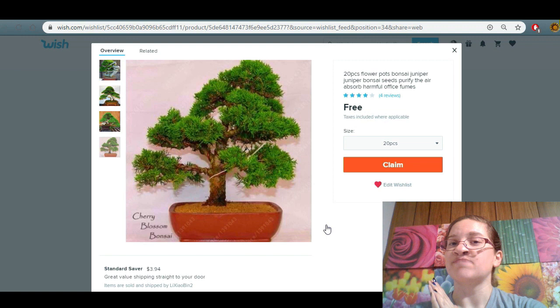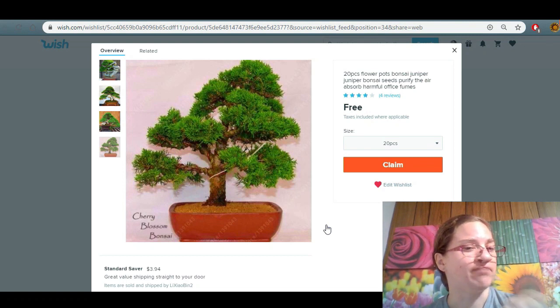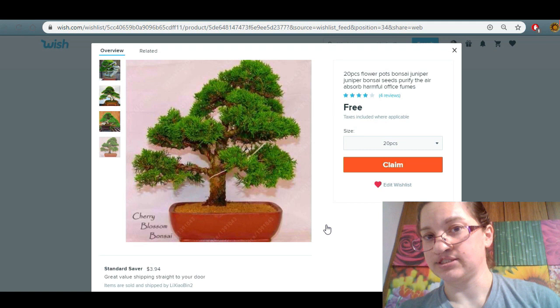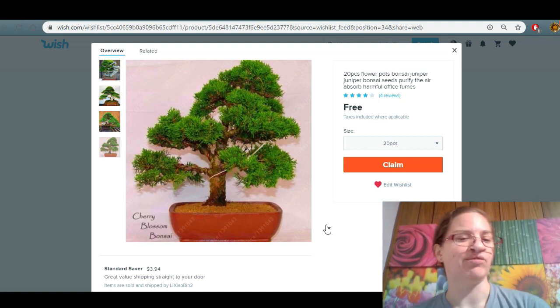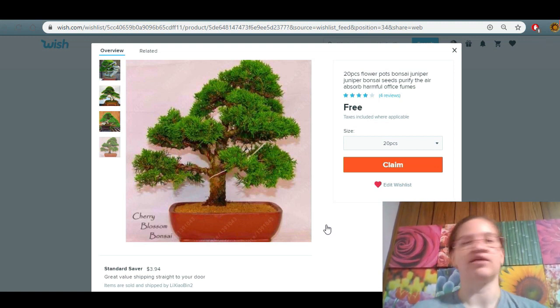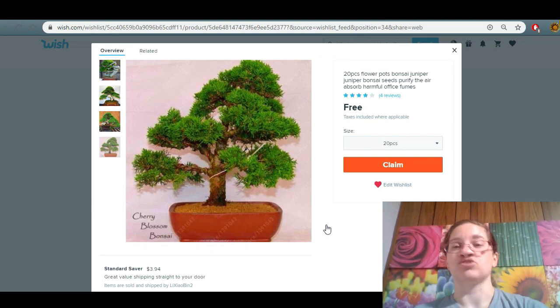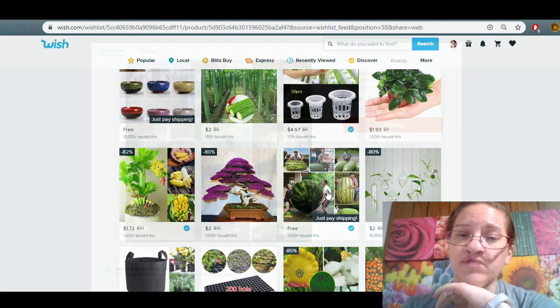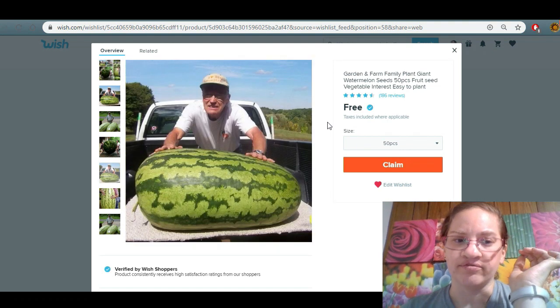You don't get that from the seed. But again, they might well be seeds from the plant that you would then bonsai, or use those techniques with. However, a lot of people would probably go into it thinking that they would get this cute little tree to put in the office from the one seed, and that's not the case at all. And being that Wish is notorious for taking pictures from other things. We've got these.